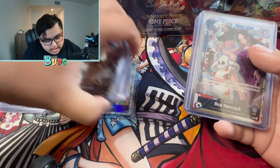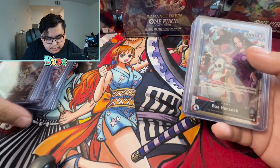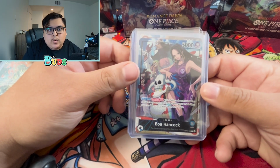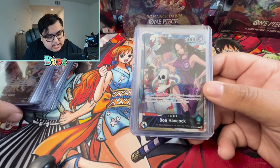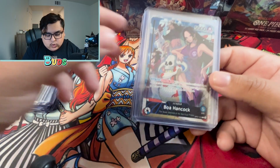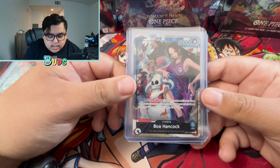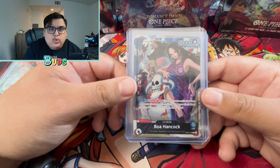All right, moving on from there, we have the PSA Boa card that just came out. So for those of you who don't know, the One Piece card game actually has a partnership with PSA where they'll release a limited edition promo card once a year. The first one was a Luffy, which we'll get to soon. This year was the Boa Hancock with the other Emperors of the Sea at Marineford. I think it's a super cool card.